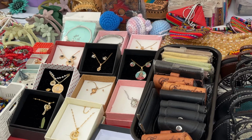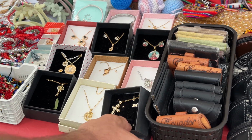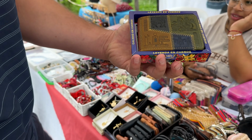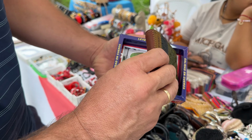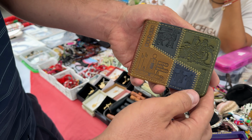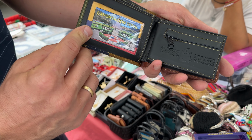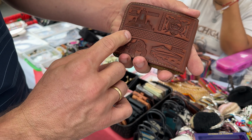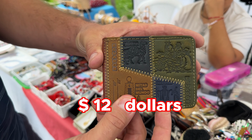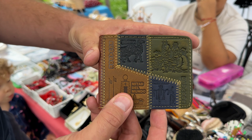You like that? It's a nice cross. ¿Cuánto cuesta esto? This is a really nice handmade Ecuadorian wallet. So as you can see, Mitad del Mundo, Ecuador, genuine leather. It's made here in Ecuador and costs $12. $12, ¿no es cierto? Little brass bracelets, $2 each.